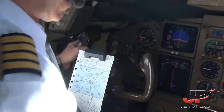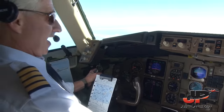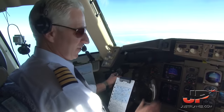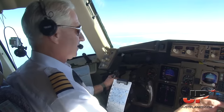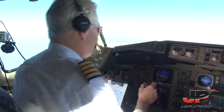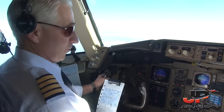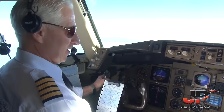Okay, and if we do go around, Russ, I'll call go around flaps 20. I'll hit the go around switches and ensure go around thrust is achieved, go around attitude attained, and I'll fly the command bars. Okay, when I see positive rate, I'll call gear up. Very good. So at 400 feet AGL, I will call LNAV or heading select. In this case, LNAV will work fine for us and fly the command bars.